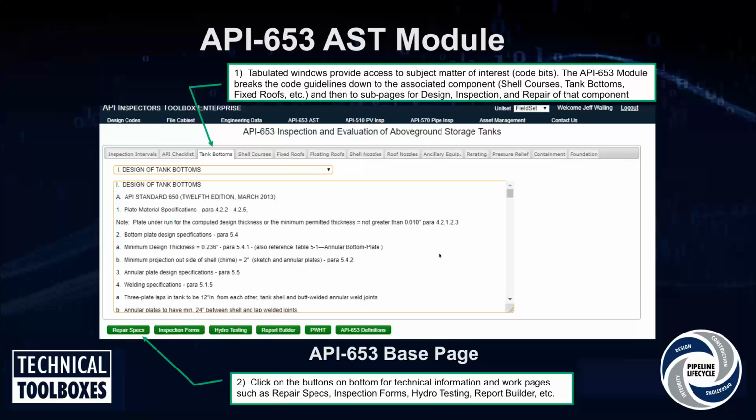Let's say it's a shell course issue. You click on that tab, and it takes you into this window, and then you do the pull-down, go to the inspections or the repair, whichever you're interested in, and 90% of the time you will find what you're looking for here without even going to the code. Boom, boom, boom, you're there.